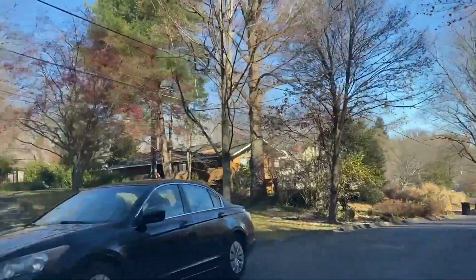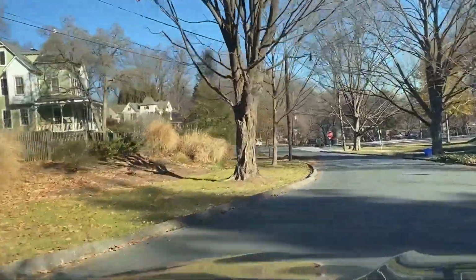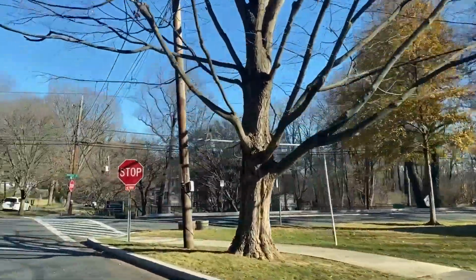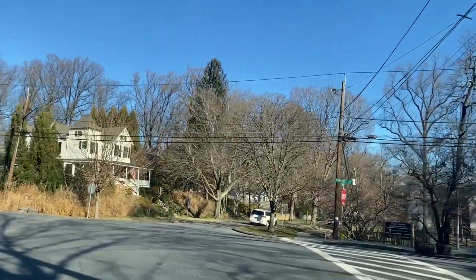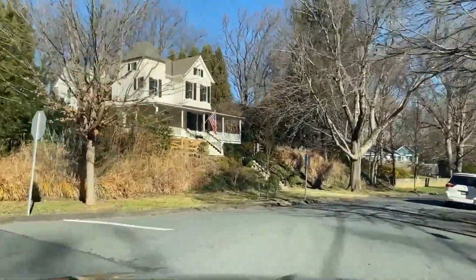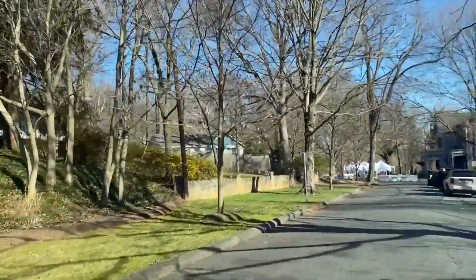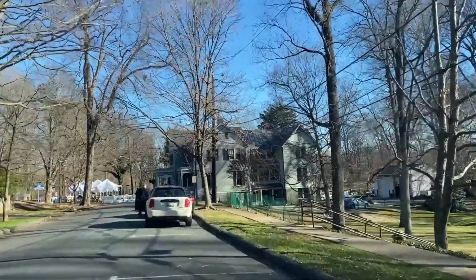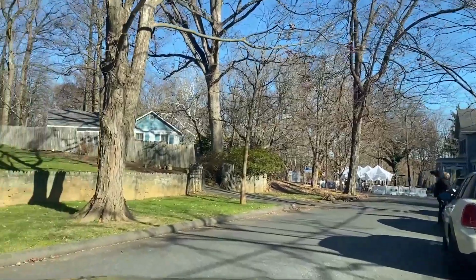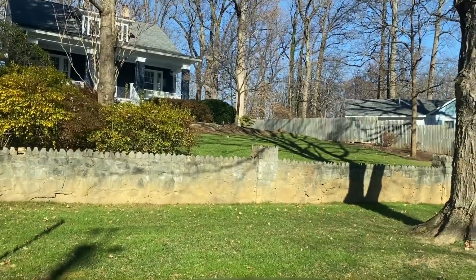One other thing I really like about Garrett Park is that all the houses look fairly different. We got big houses, we got small houses. Again, lots of trees. Some places have yards, some places don't have very big yards, but you have those options. You've got parks throughout the neighborhoods. Just really likable.